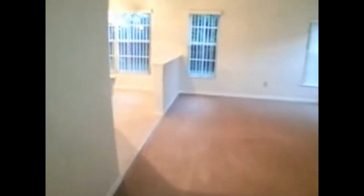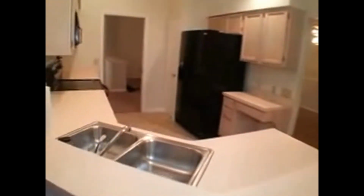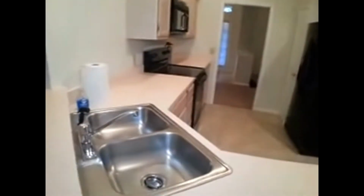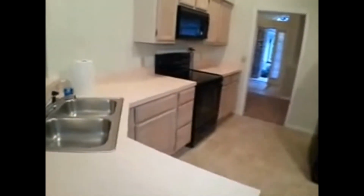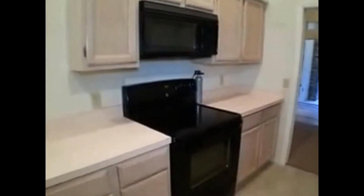Did I see new carpet? Yeah, got new carpet throughout as well. Plus brand new tile. It's dinette area right here. Here's your kitchen. Lots of counter space. GE appliances. Kenmore Elite. Double door fridge. Freezer. Ice dispenser. Water dispenser.